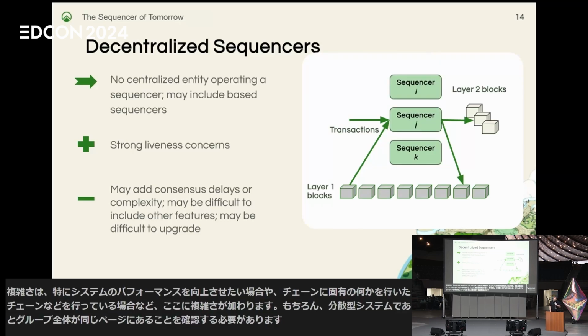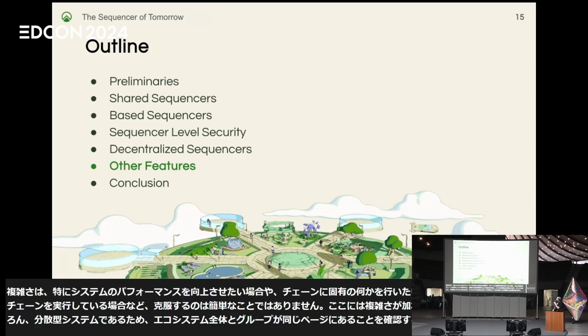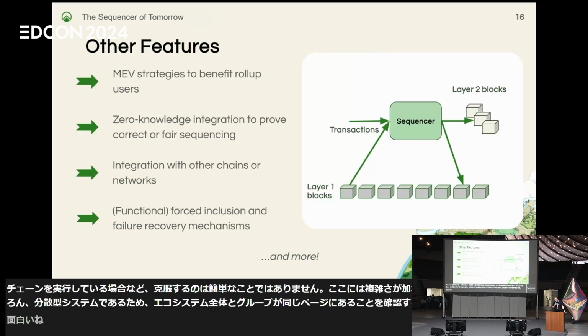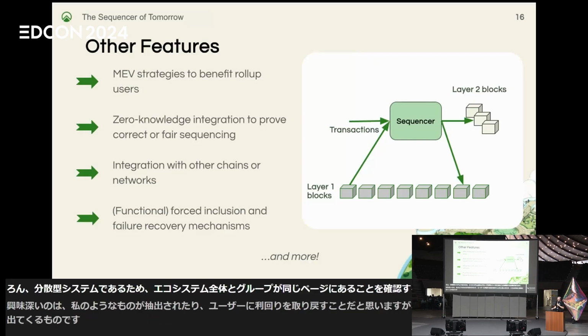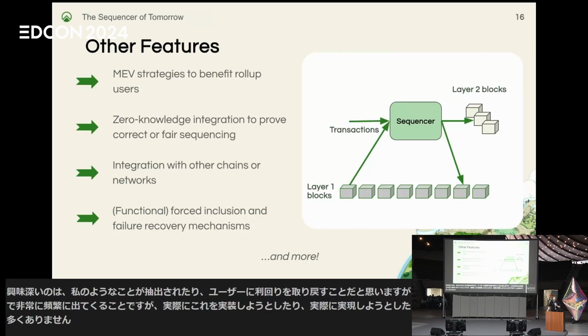So those are the big features, but there's actually more. I'm going through this quite fast, but I'll talk about some other ones. Some things that we haven't talked about, and that I think would be really interesting, are things like MEV extraction or giving yield back to users. This comes up very often in informal discussions, but I haven't seen too many teams actually attempt to implement this or realize this in practice, and I'm not really sure why. It seems like a natural fit.